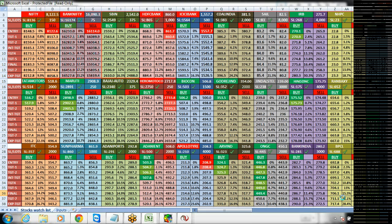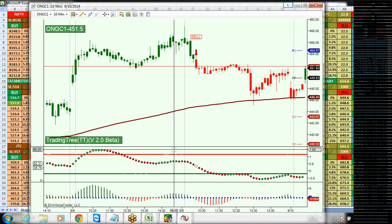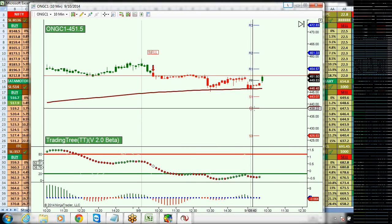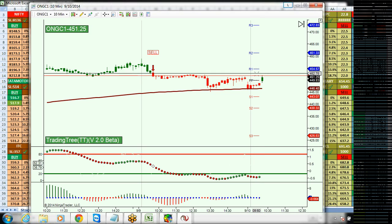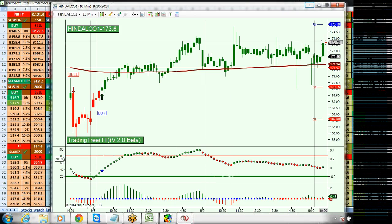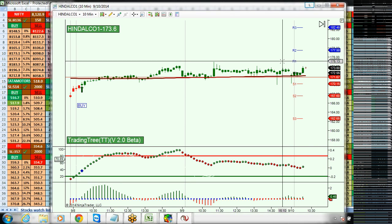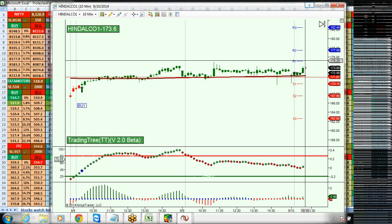So ONGC and Hindalco, they have done their final targets, but let's just check ONGC. We'll know the levels where we should exit. We'll not exit in ONGC and we'll not exit even in Hindalco. So we'll retain both the trades. It has a possibility of making its expanding targets, that is 452. The same in case of Hindalco also. I'll just show you. So there's a possibility for R1, so we can still wait for Hindalco.